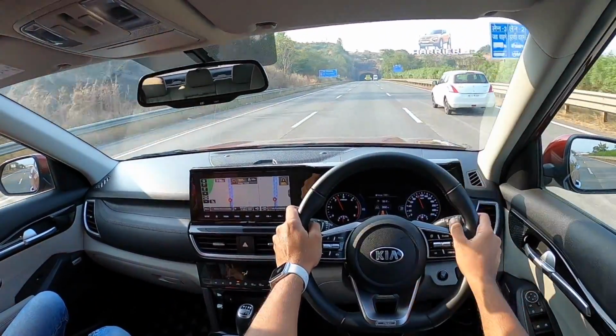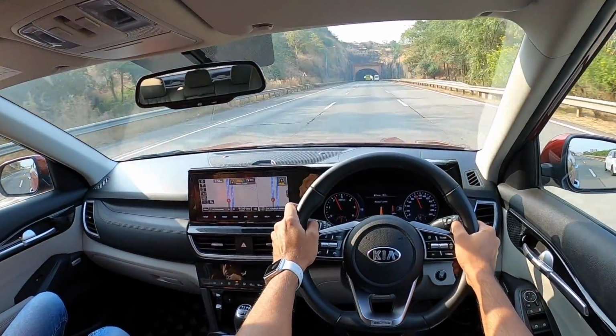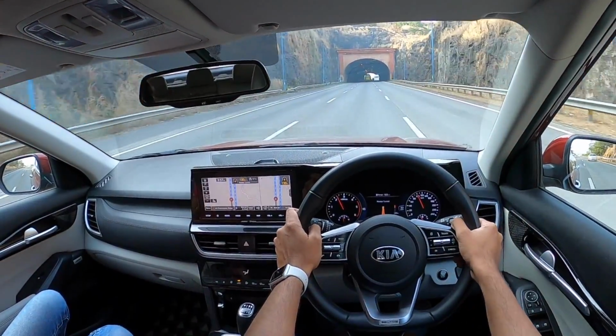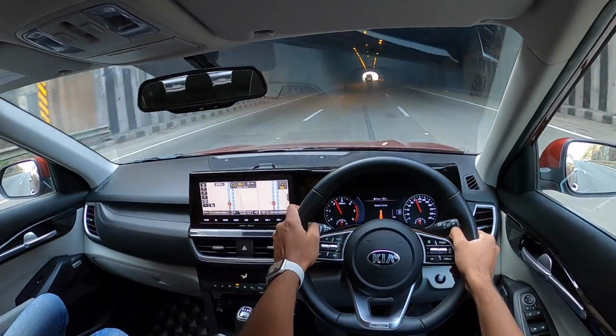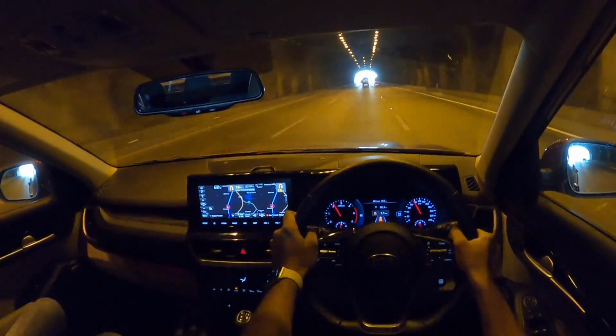Actually, I don't have anything to complain about the performance of the car. It is very nice indeed and pulls strongly too. Love the refinement, love the smoothness, love the fact that it pulls so nicely. In fact, first gear will take you to 50 kilometers per hour, second will take you to 80 kilometers per hour, and third will take you to 120 kilometers per hour. That is how tall geared it is.